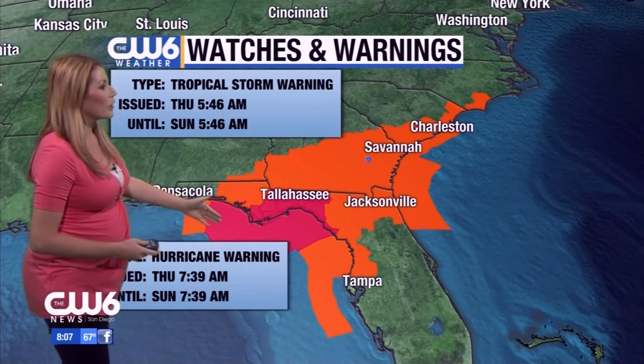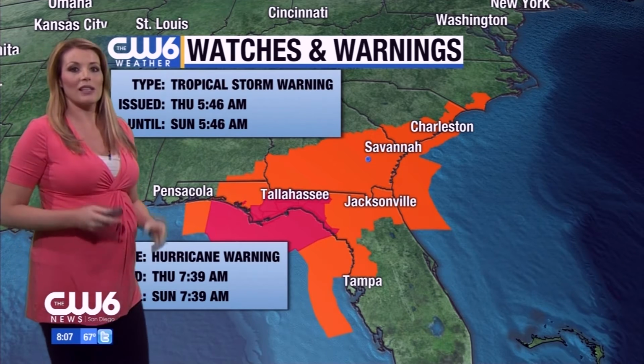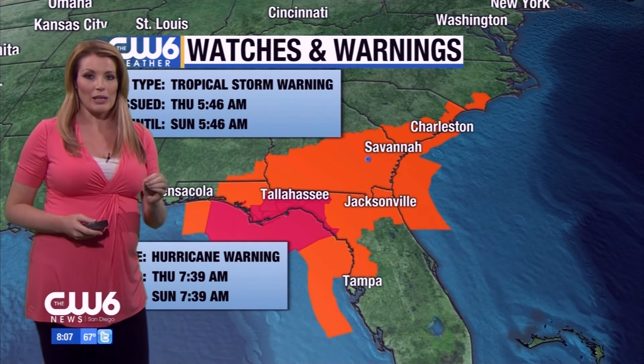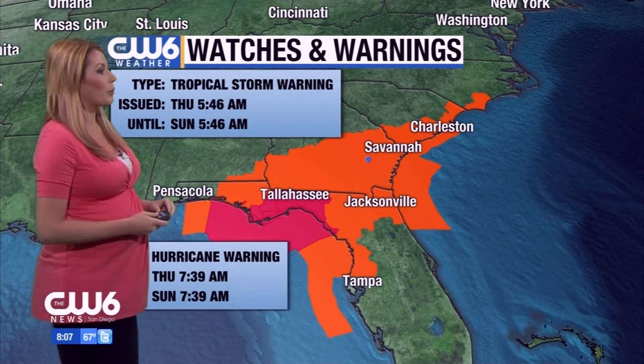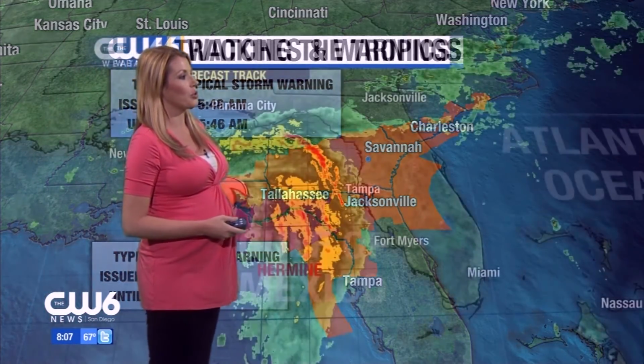You can see there is a hurricane warning in effect. That's the red here on your screen. Tallahassee, you're under that. And that's because, again, it is going to strengthen very briefly to a Category 1, hitting those 74-mile-per-hour winds. Tropical storm warnings in effect for Georgia up into South Carolina, even portions of North Carolina.